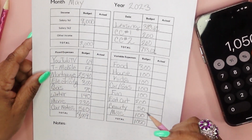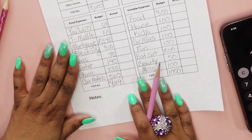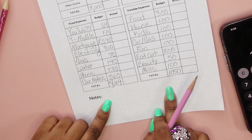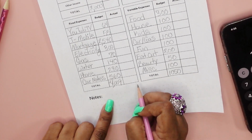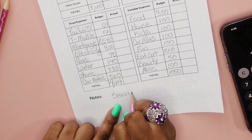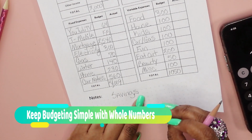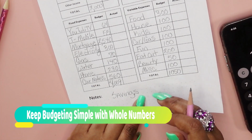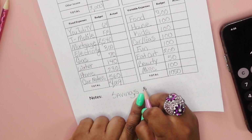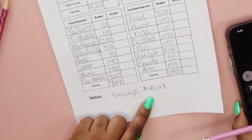So I'm going to add that here. And then before I go and calculate the entire thing, down here I'm going to write a note for my savings because I do use the cash envelope system and I want to save. So I use whole numbers down here. So savings, I want to save $40 a week in every category, and I have 11 categories. So I'm going to put, I want to save $40 times 11.